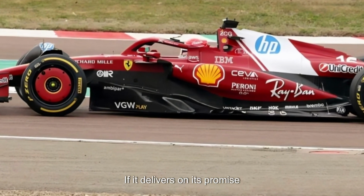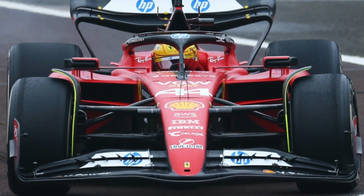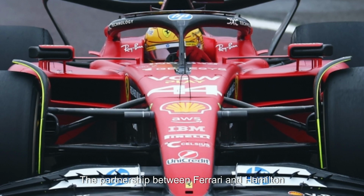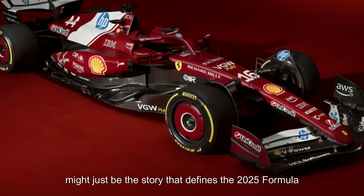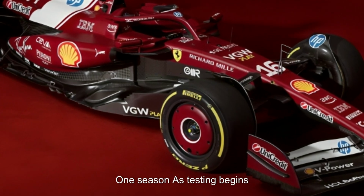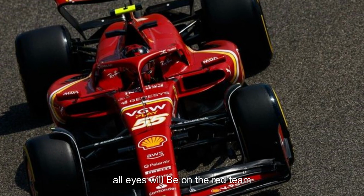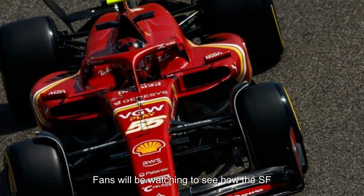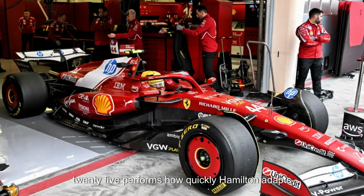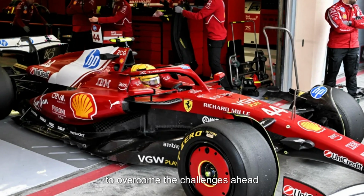If it delivers on its promise, Ferrari could finally return to winning ways, and Lewis Hamilton could finally earn that historic 8th world title. The partnership between Ferrari and Hamilton might just be the story that defines the 2025 Formula One season. As testing begins and the new car hits the track for the first time, all eyes will be on the red team. Fans will be watching to see how the SF-25 performs, how quickly Hamilton adapts, and how the team works together to overcome the challenges ahead.